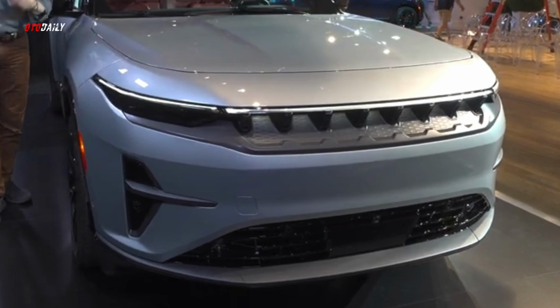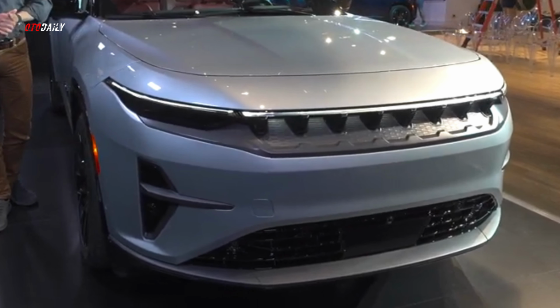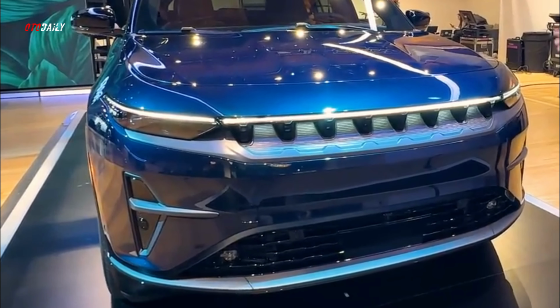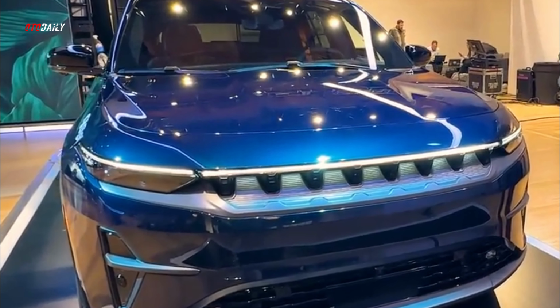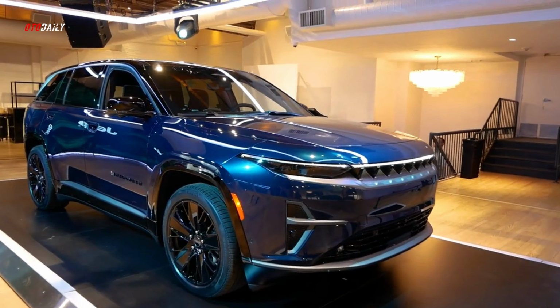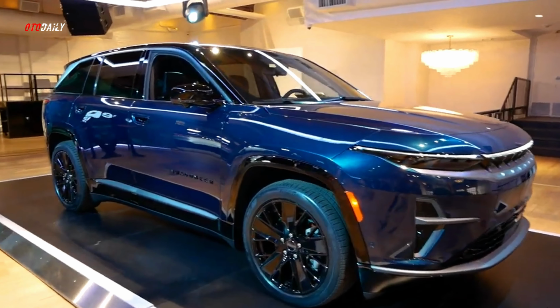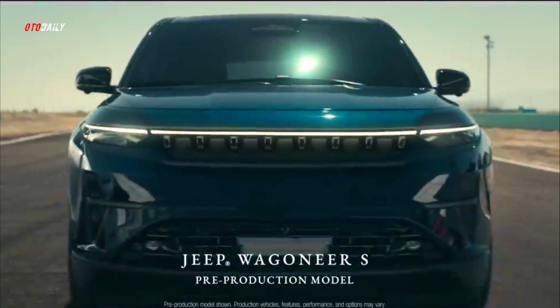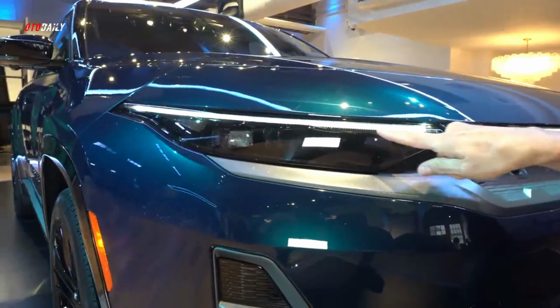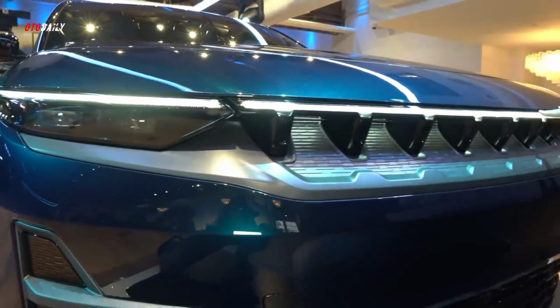The Jeep Wagoneer S is a pretty cool car, with tons of space and luxury. But it is a bit disappointing that Jeep is estimating a 300-mile range from such a huge battery, though. Basically, I like its style, but the Jeep's got a lot to prove when it gets to Europe and the UK if it's really going to make an impact in the electric luxury SUV class.